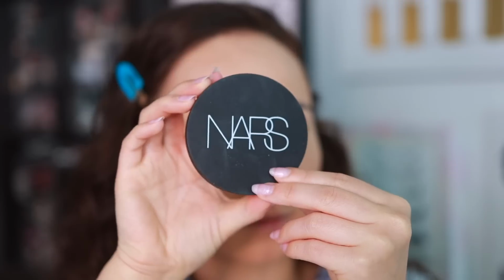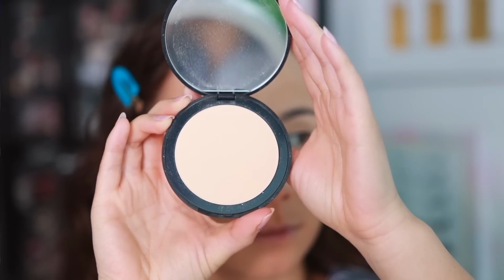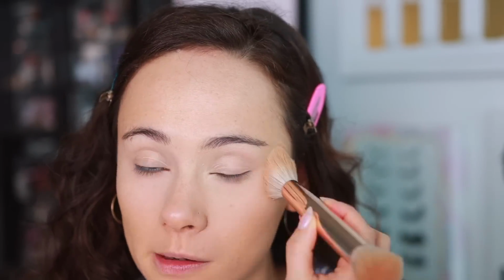I feel like the shade range is a little odd. I have the shade Cove, which is normally lighter than I would go, but I've ended up really enjoying this one because I feel like it does add a lot of definition to my face, like in the opposite, in the highlight areas, but it also is really, really smooth with a combination of the Essence foundation that I think smooths my skin very well.